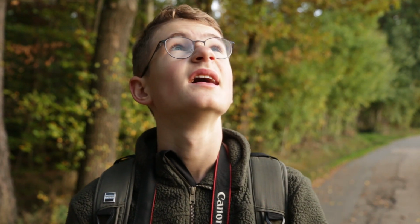Of course, that's not that easy because the birds are really high up in the trees, so it's hard to photograph them, but I will give my best. And it's time to wait a bit and probably I'm successful.